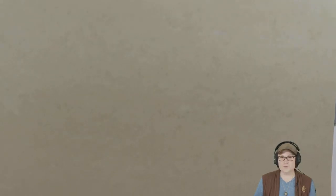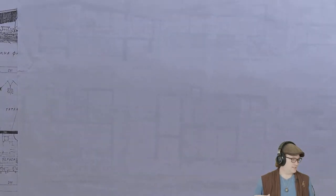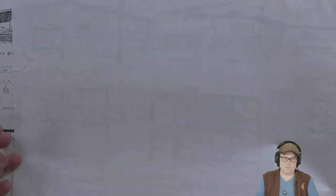But our first items here, we have photocopy of personal residence. So this is not an original drawing, this one. But it's the informational content that we're most interested in.